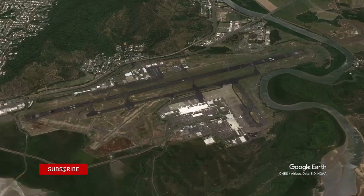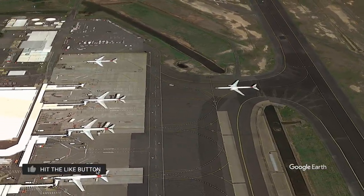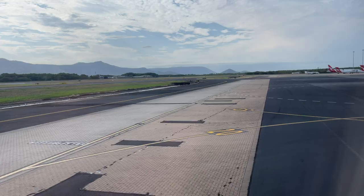It used to be a busy international destination too, but those flights were suspended during the pandemic. Flights have now resumed to Singapore and Hong Kong.